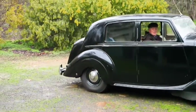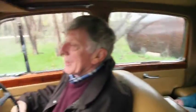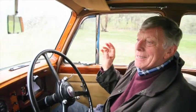Now, Arthur, as we're travelling around the lovely Walnut Estate here, I just noticed the engine. You can hardly hear it. It is purring along. What have you got under the bonnet in the Bentley? It's a 4 1/4 litre, very long stroke, very quiet, but it's an F head, an overhead valve inlet side exhaust, and twin SUs, 4-speed gearbox.